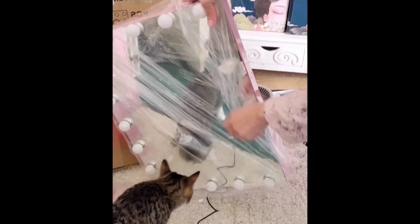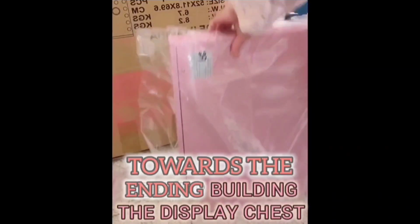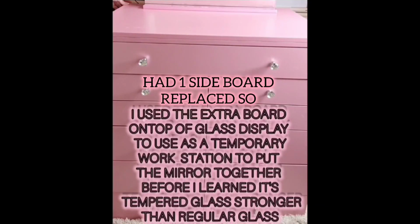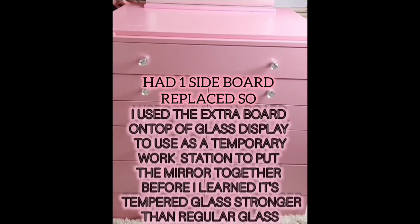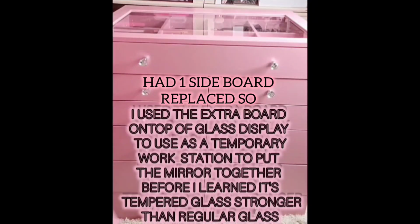Hold on a second. This top here, I put to protect the glass. I put this extra board that I had gotten because the other one came damaged.